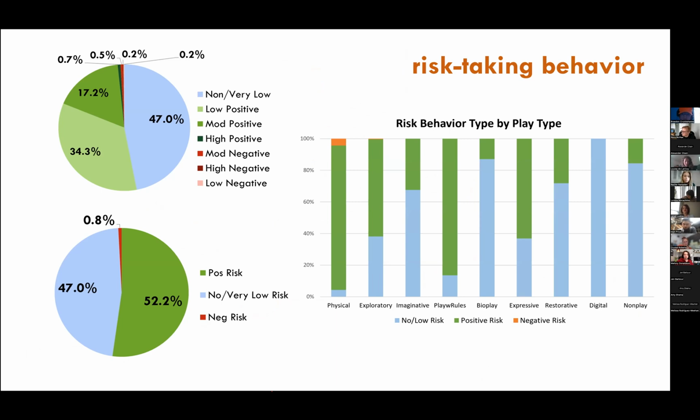If we look at how this broke down, you can see on the left the breakdown of that expanded set of categories. You can see about 47% were for no or very low risk. We condensed it in the bottom one just to put all the positive risks together. So about 52% involved positive risk, and then less than 1% involved negative risk.